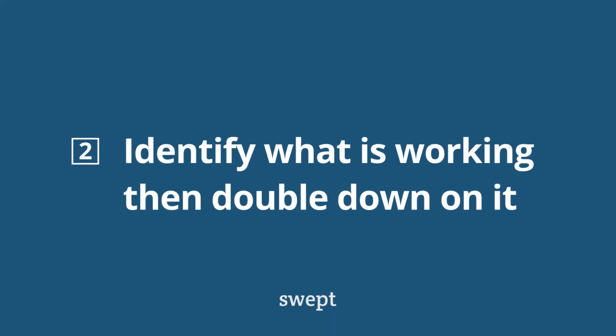Number 2, identify what's working, then double down on it. If you clean a dentist office and it's a great contract, you manage it well, you understand what matters to that client, that's a great indicator that you should find 5 more contracts just like that. So make a list of all the dentist offices in your area, cold call them, visit them, do what you need to do to get in the door.